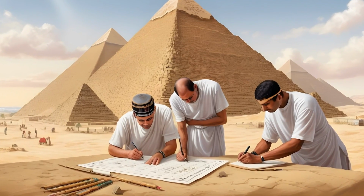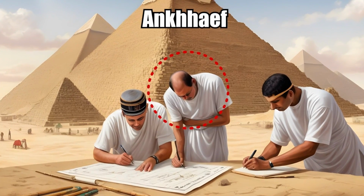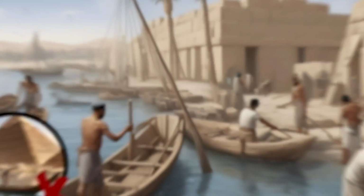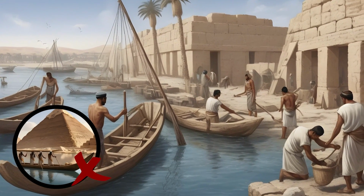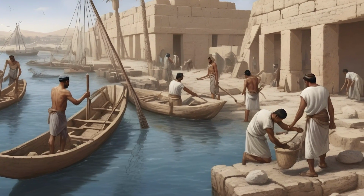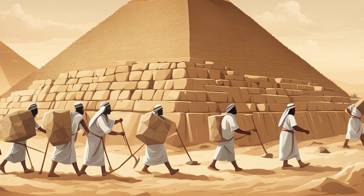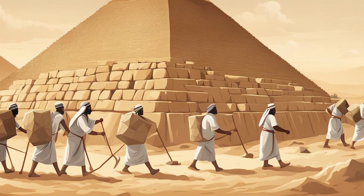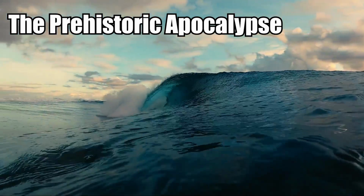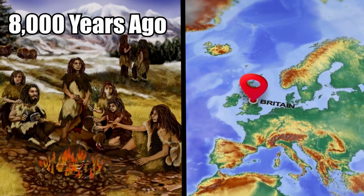Merer even recorded the name of the construction project manager. A vizier by the name of Ankaef, the half-brother of the pharaoh, was the man in charge of the whole project. It wasn't the only project on the go either. There was a harbor being built along the Mediterranean Sea. Egypt was in full build mode. I don't want to burst anyone's bubble, but the document proves the Great Pyramid was built by ordinary men, not aliens.